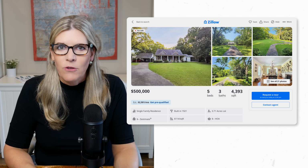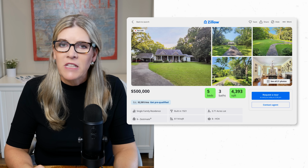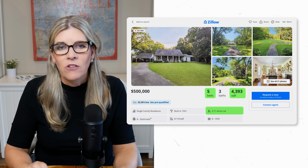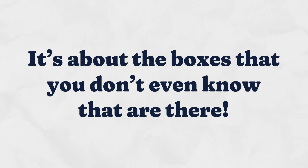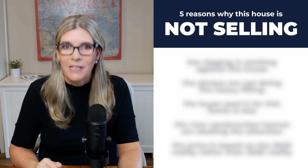On paper, this house looks fantastic. Over 4,000 square feet, 5 bedrooms, and almost 4 acres of land. Sounds like the perfect ideal situation. The house is even priced at $500,000. So really, in looking at this house, you're thinking, what is there not to love? But real estate isn't necessarily about the boxes that you're checking. It's about the boxes that you don't even know are there. In today's video, I'm going to give you the 5 reasons that this fantastic home is not selling.